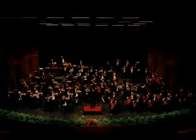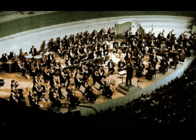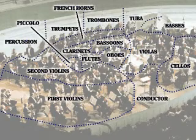For sheer magnificence of sound, no listening experience rivals hearing a live symphony orchestra. Sometimes numbering 100 musicians, the symphony orchestra seems an almost casual sprawl of various instruments. However, these instruments divide into 4 very distinct sounding families: the strings, woodwinds, brass, and percussion.